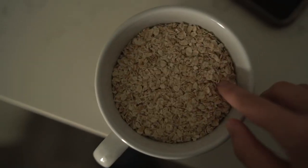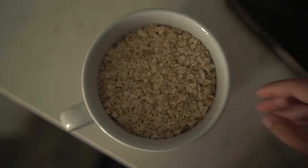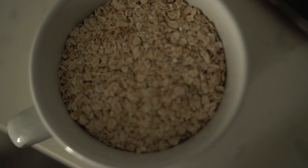I heard that oatmeal was really good for ferret baths, so I'm gonna try this. Hopefully they will actually get washed, because I've never heard of ferrets being able to get washed with oatmeal. That's kind of weird.